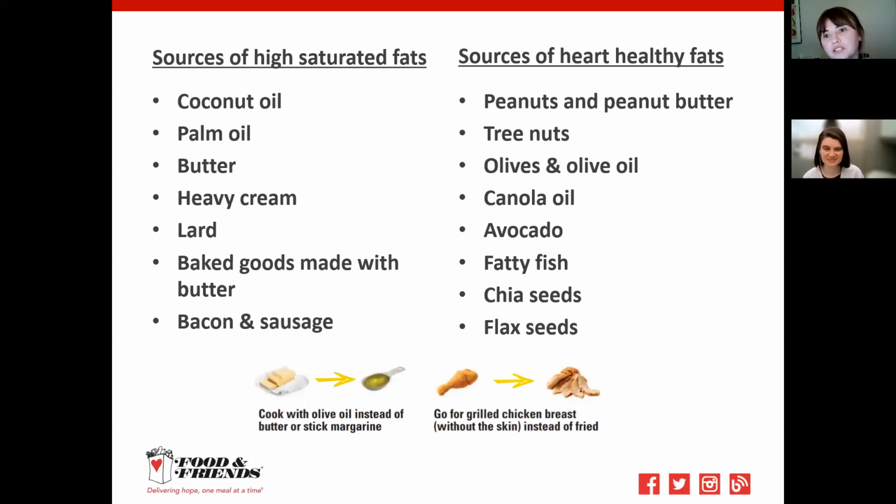But it doesn't have to be fish to get those items. So I have listed chia seeds; those are a good source of omega-3s. Walnuts are a very good source, so you don't have to get it from fish. It's just that fish is the best source, like it has the most.